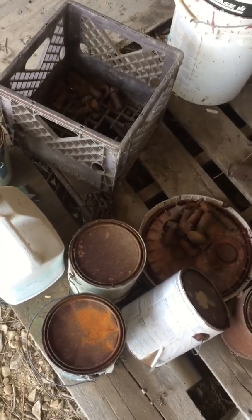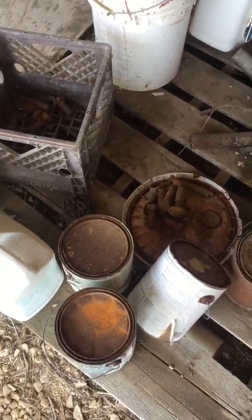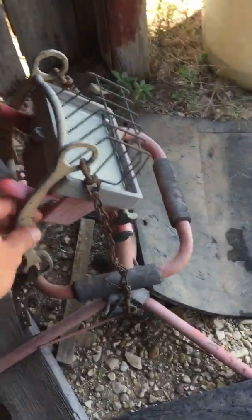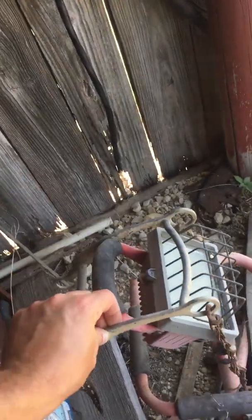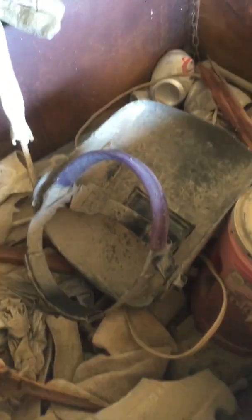A lot of this stuff is going to go, the metal, anything that I can't reuse, is going to go to recycle. We'll get some scrap metal prices for that, and we'll use that to help out on the farm. And here's a bridle. Look at that. I don't know. That looks like something that went in a horse's mouth. Interesting. Oh, there's a welding mask.